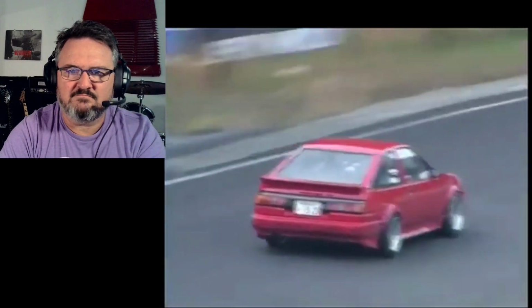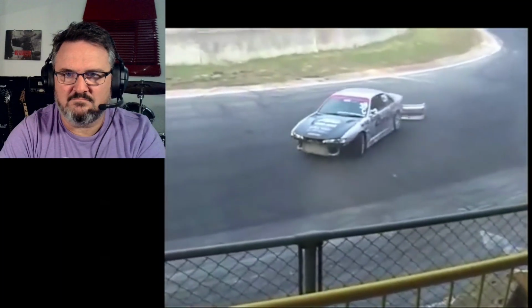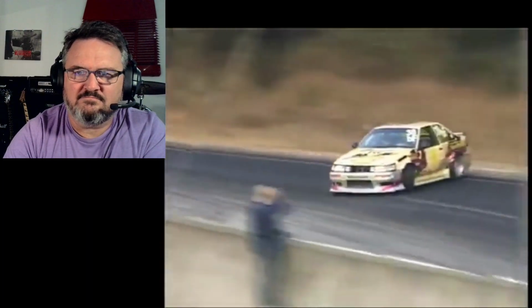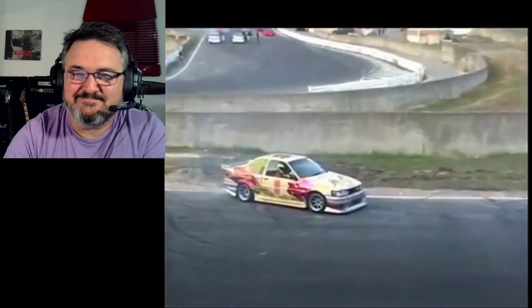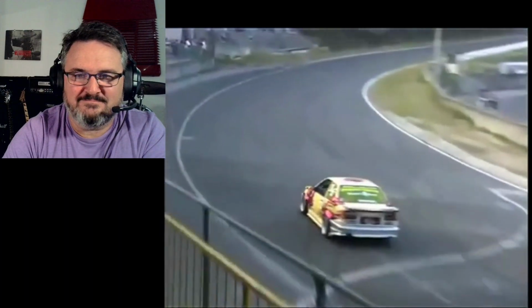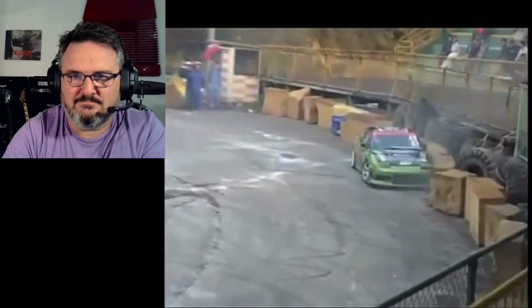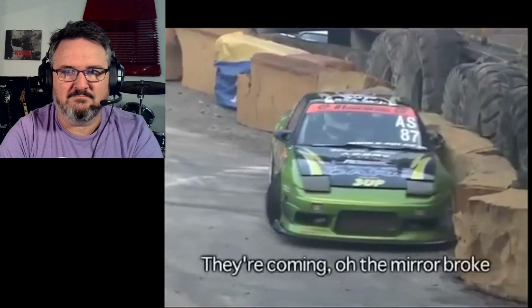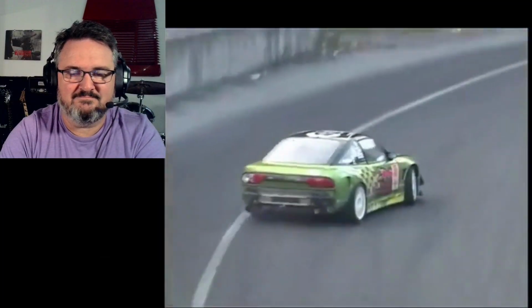Looks like Sato isn't the only one with hatch issues. Would have been epic if he'd held on to that. Hibino bows out gracefully, but what's with the hole in the window? Another D1 driver has an embarrassing exit. But not as bad as this one.